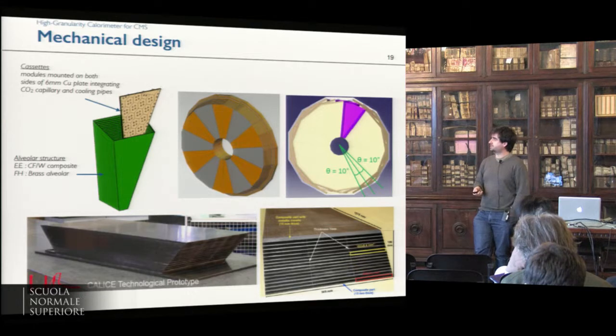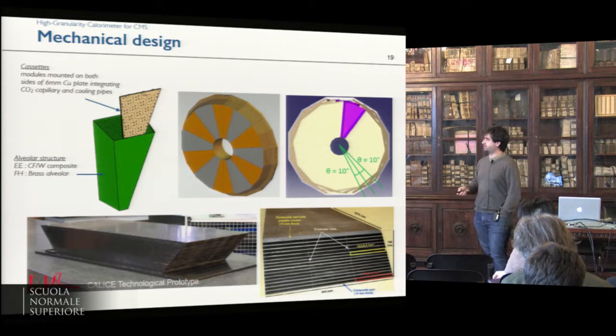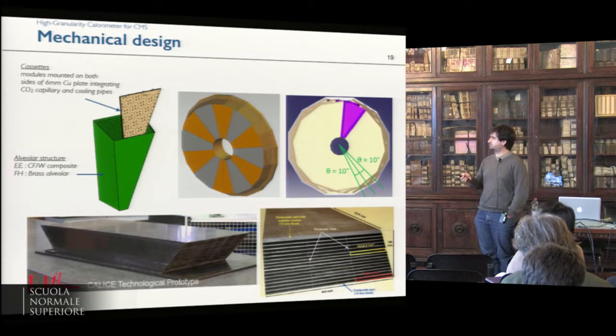This is an aspect of the mechanical design. It's inspired by the CALICE prototype, which is below. There are cassettes with the modules here, and they are inserted into these alveolar structures, which, depending on whether we are talking about the ECAL or the front edge CAL, are built of tungsten or brass. And here is how these alveolars are disposed in the detector. In order not to have cracks in the detector, they have to be slightly tilted with respect to each other.